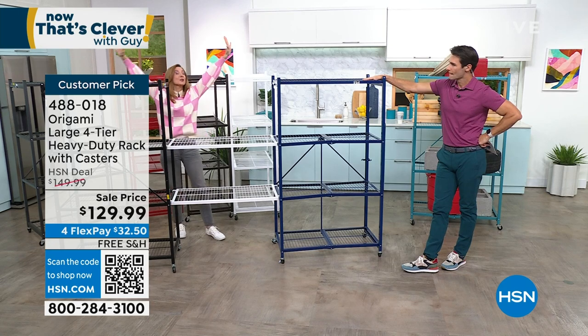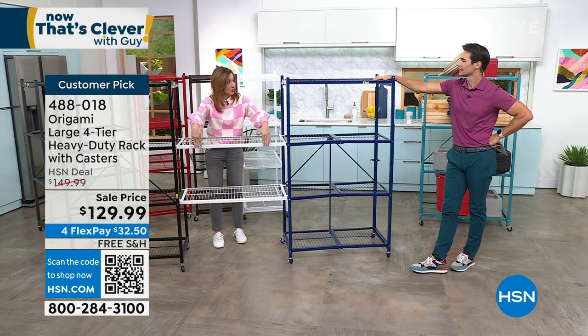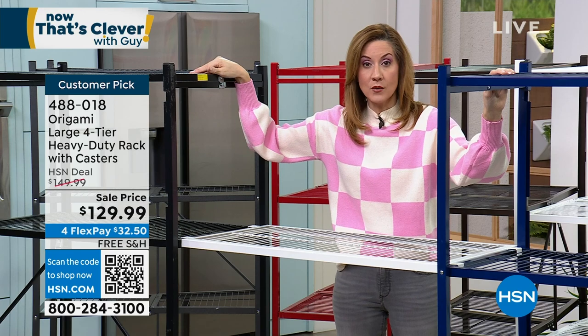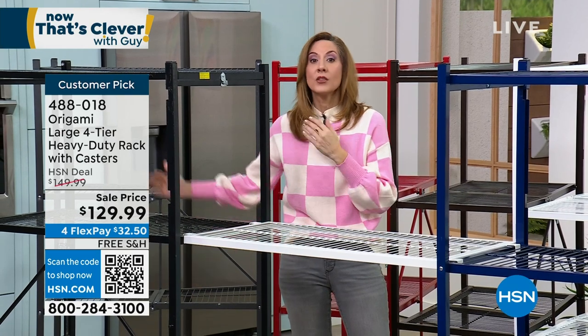You could have an entire wall of storage, or if you wanted to, you could put a little cover on here, and you've got a work desk area as well. This is why people love it. All of it's powder-coated steel. So the connecting racks and all of the shelves, if you're going to have this on wheels, each of the shelves are gonna hold 75 pounds, so each rack, 300 pounds.